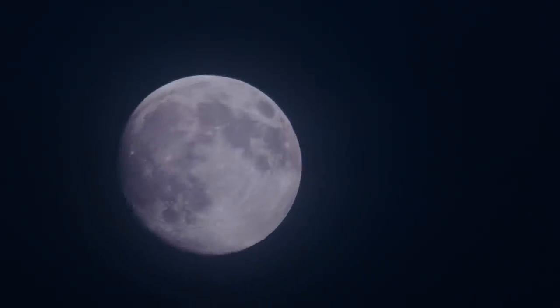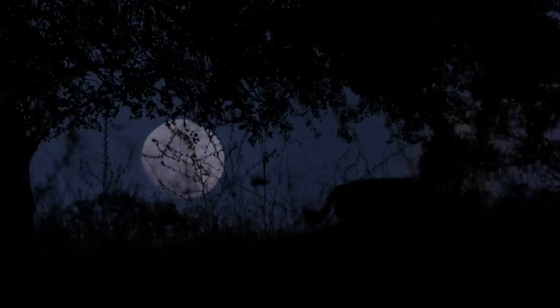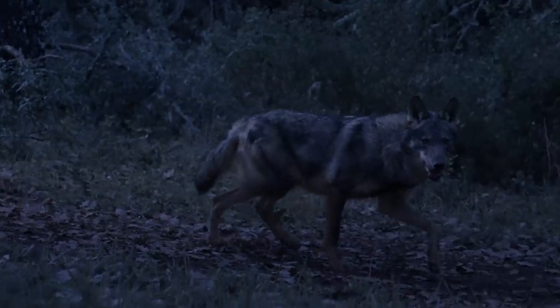Nightfall comes, and with it, one of the most mythical and mistreated creatures appears. The wolf. Wolves were hunted to total extinction in the Sierra Morena. Nevertheless, every now and then, a solitary wolf will appear in these inhospitable mountains.